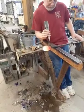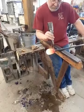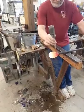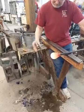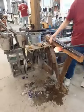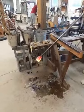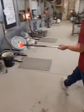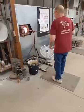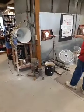So when he dips the pipe downward like that, he's letting it lengthen a little bit. He's just trying to get the glass to go off the pipe a little bit. Every once in a while you'll see him, after he blocks the glass, point it downward a little. There's always gravity around here, so whenever he wants the glass to lengthen, he just points it downward.